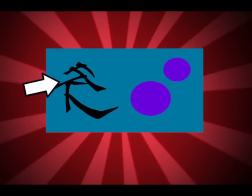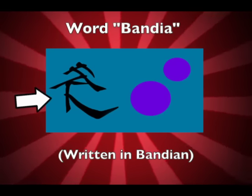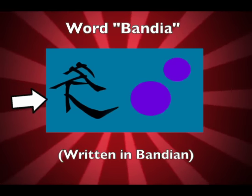On the hoist side, on the left, we have the word Bandia written in the tribal Bandia script, one of the only indigenous African scripts to have survived and is still in use today. But we're nowhere near Africa for this country. Let's find out where it is.